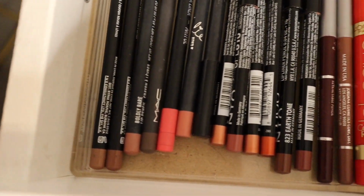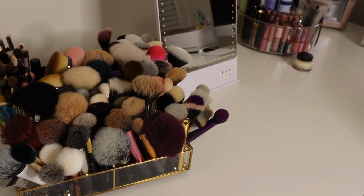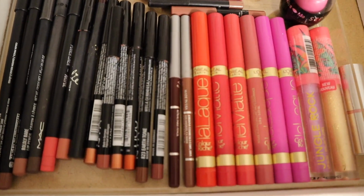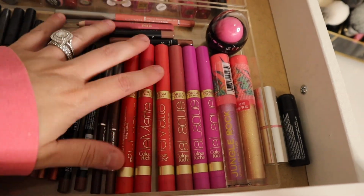That's drawer number 1. These are my lip liners, mostly neutral. You'll see anything that's nude is in my container way back there. I don't know if you could see it. Try to keep anything that's neutral close by because I use it all the time. I don't know if anybody remembers these, but I went on a hunt for these so bad, so I refused to get rid of them.